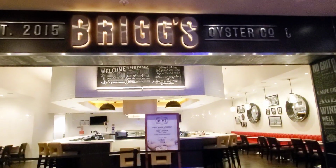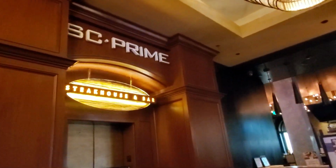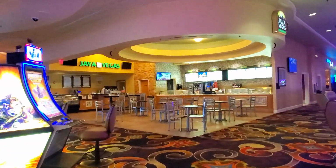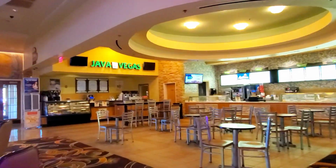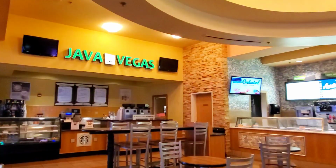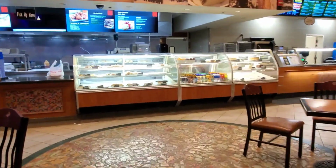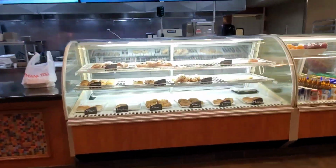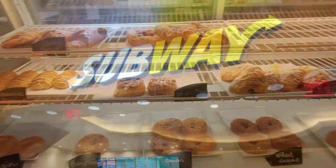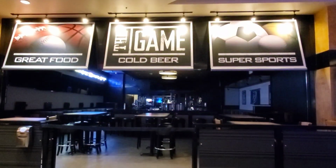Their other restaurants include Taste of Asia, Briggs Oyster Company, a fine dining steakhouse called Essie Prime, and 9090 Bar and Grill. For a quick cup of coffee, they also have Java Vegas and a gelato place if you want something sweet. For a quick bite, they have Bagel Corner, and located right next to it is a Subway. And finally, they have a sports bar called The Game, where you can grab a bite or drink and watch the game.